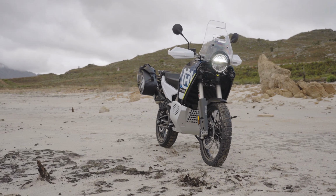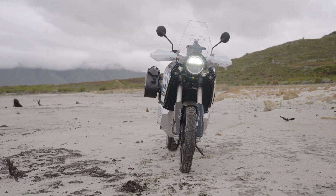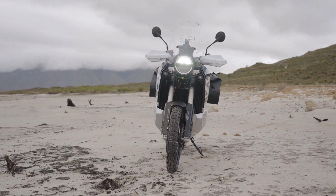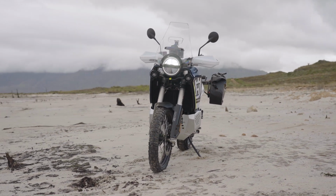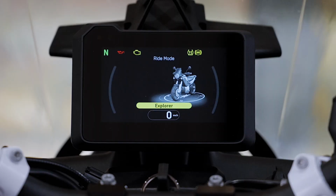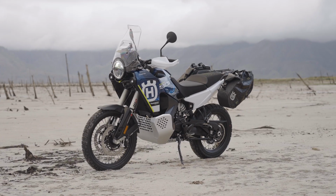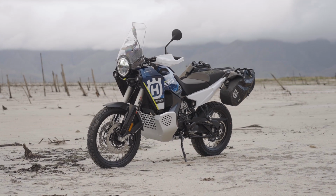From the technical accessories catalog, Husqvarna has equipped the Norden 901 Expedition with their connectivity unit, heavy-duty skid plate, center stand, ergo heated seat, heated grips, touring windshield, and side bag set. Explorer mode is also included as standard, and the bike has a beautiful new livery. Off the dealer's floor, the bike is very capable and ready for any sort of ride.